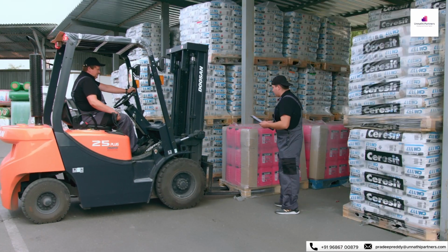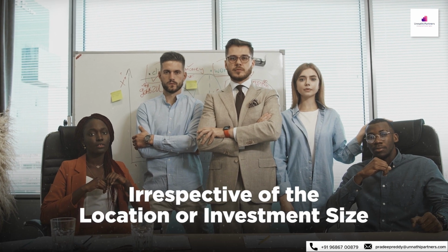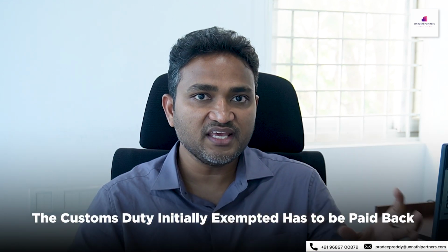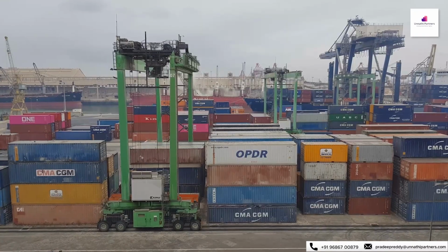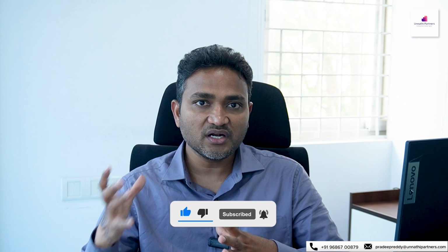It is available to any manufacturer or processor, whether big or small, whether Indian or multinational, irrespective of the location or investment size. What else it offers? Allows import of raw material and capital goods without payment of customs duty. If such raw material are used in manufacture of finished goods which are sold in the domestic market, then the customs duty initially exempted has to be paid back, most importantly without interest. And if such raw material are used in the finished goods which are exported out of the country, the customs duty initially exempted shall be waived off. And then if the capital goods imported are subsequently re-exported at the end of its useful life, again the customs duty which was exempted earlier shall be waived off.